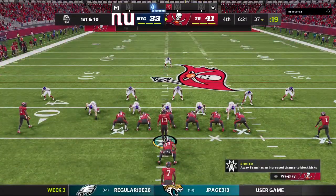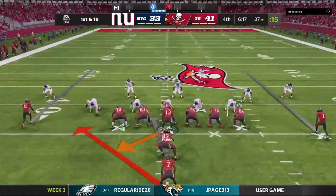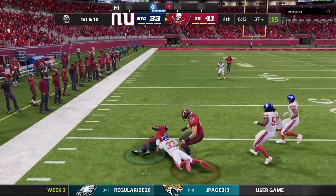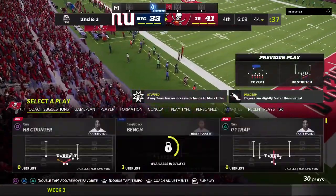One play has him to the 37 here for 1st and 10. They'll keep it on the ground. Monk. And this will be stopped at the 44. That one good for 7 yards.